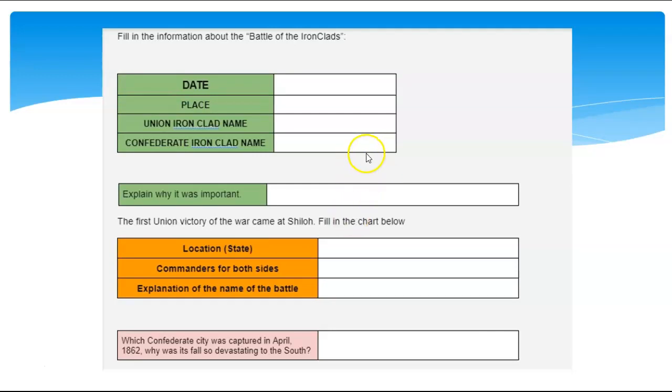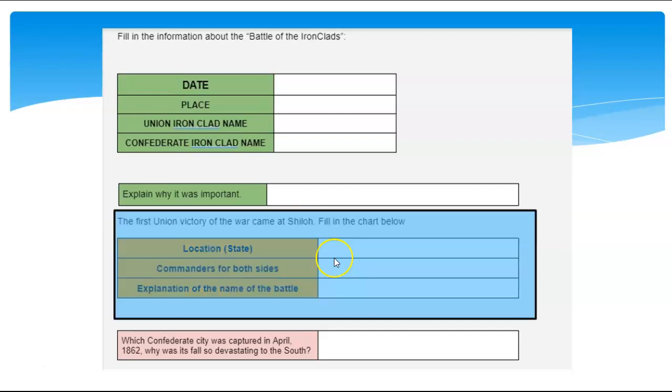So the next thing is we're going to switch gears here, and we're going to go away from the war at sea and talk about this first Union victory of the war, and it was known as the Battle of Shiloh. So let's talk about that.